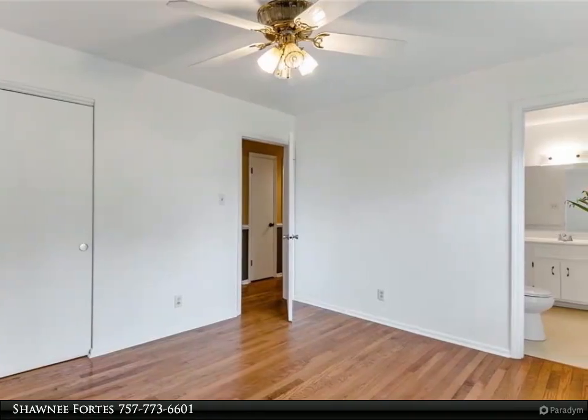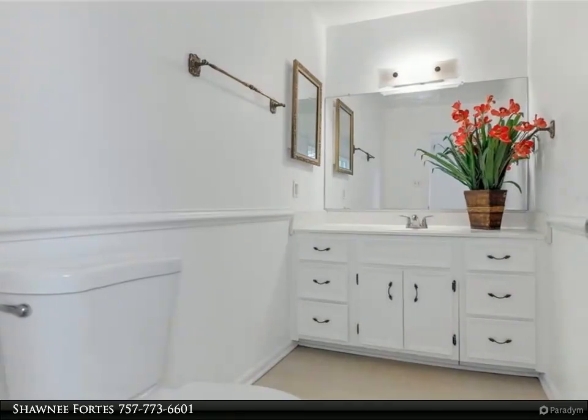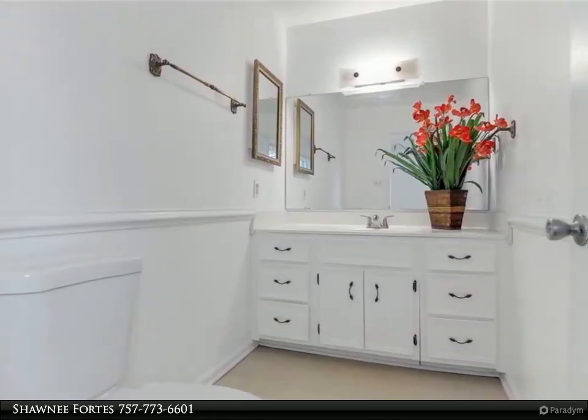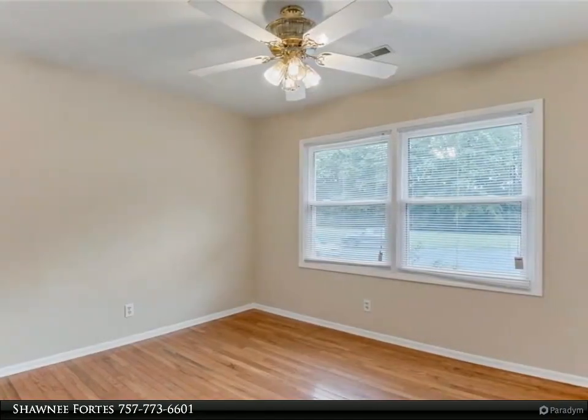The large backyard is great for entertaining family and friends with the fragrant aroma of a mature Muscadine grapevine. Situated in Suffolk, this location offers a wonderful balance of tranquility, providing a peaceful retreat.